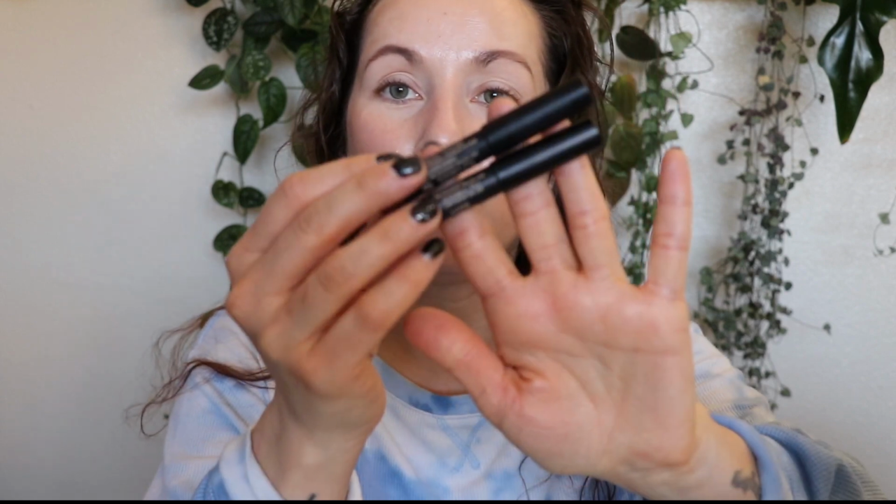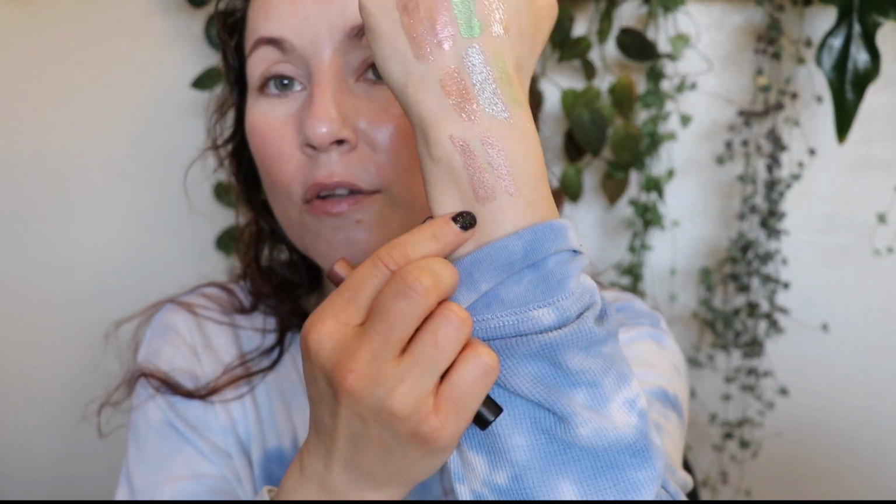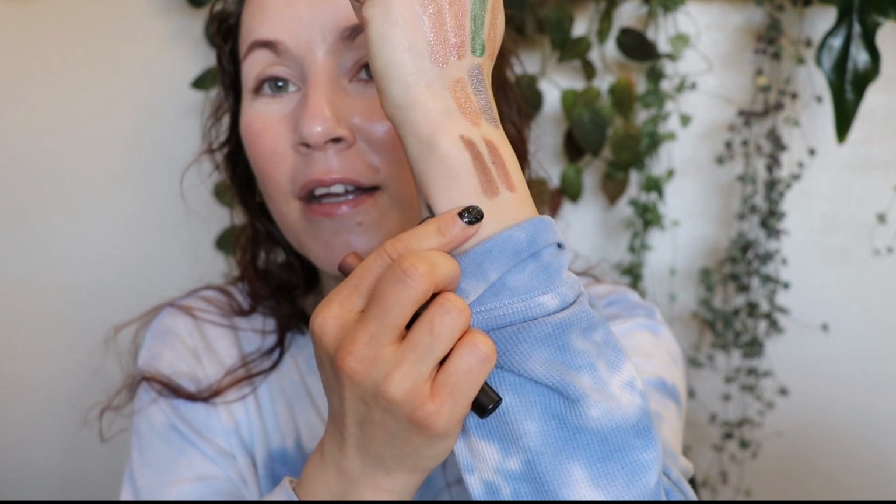This is two of them from Nude Sticks, the Magnetic Luminous Eye Colors in the shades Burnish and Nudity. I've had these for a really long time as well. This is Nudity right there, and that one's called Burnish. They look so similar, but they're slightly different. One is a little cool toned, one is a little more copper. And then, oh my gosh, I have two more.